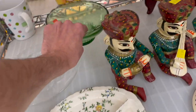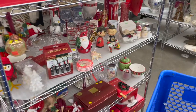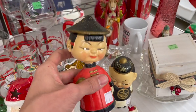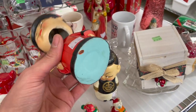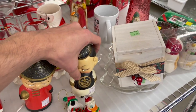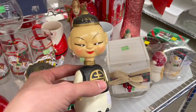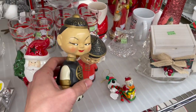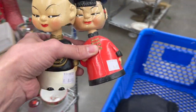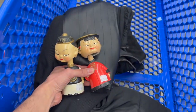Oh, look at these Asian figurines. They have rhinestone eyes. Oh, they're bobbleheads. Oh, I like it. Made in Japan. $9 for the pair. Let me see. Oh, I'm totally getting these. Put these in the cart. I'm not sure how much they sell, but they're vintage.